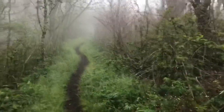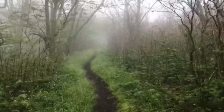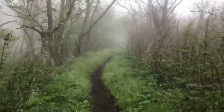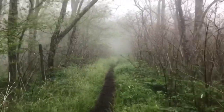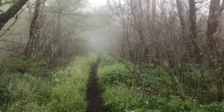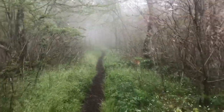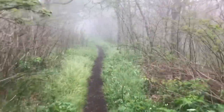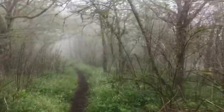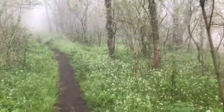All right. So this is what we're hiking through right now as we ascend Little Hump Mountain, the first of our two balds for today. We're up in the fog now. Hopefully some of this will burn off by the time I get to maybe the Hump Mountain, second bald. We'll see. Either way, we're not hanging around to let it burn off. We're moving forward.